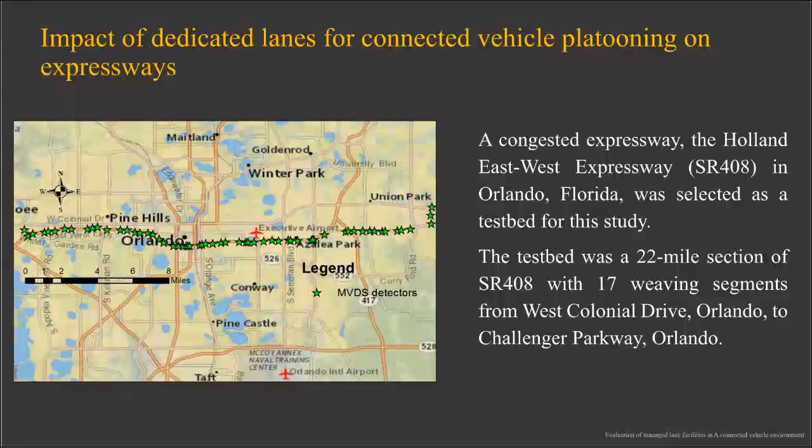The figure in the slide shows the studied area and the locations of the traffic detectors. A congested expressway in Orlando, Florida was selected as the test bed for this study. The test bed was a 22-mile section of State Road 408 with 17 weaving segments from West Colonial Drive, Orlando to Challenger Parkway, Orlando. This expressway is monitored by a microwave vehicle detection system, which indicates the base traffic characteristics of the selected roadway segment, and almost all ramps have MVDS detectors. The simulated network was also well calibrated and validated based on field traffic data.